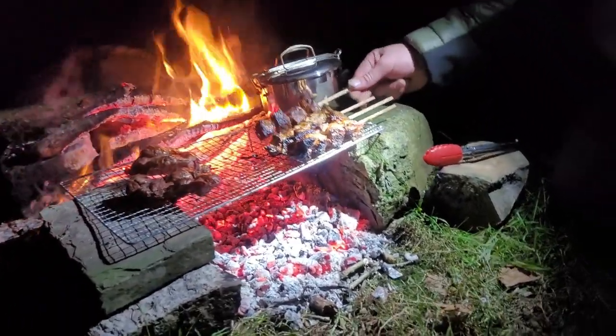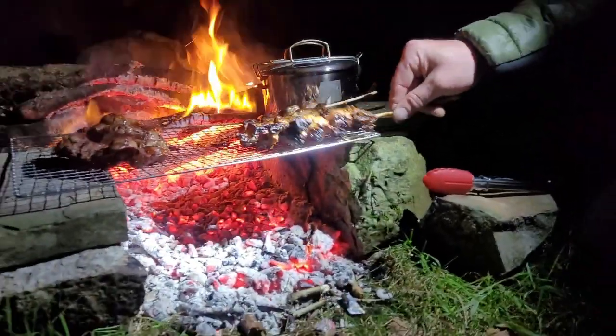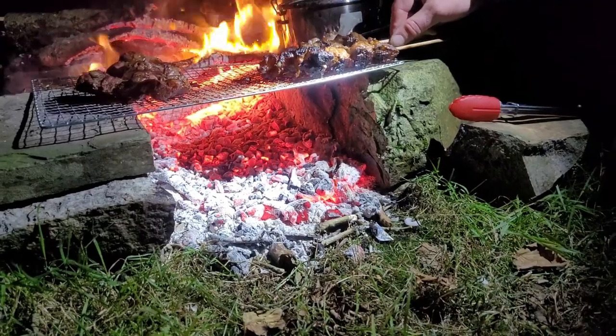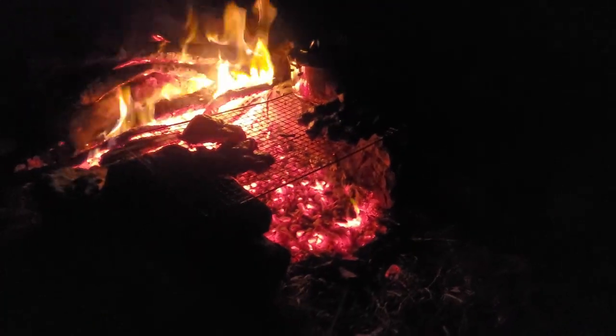I say, guys, you want to make a fire and do something, do it right. Pull the embers down. And then it'll cook. Right, you can see in the dark how much heat you got under now. The meat there now.